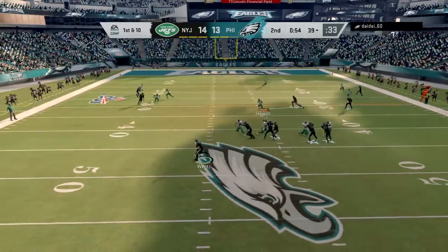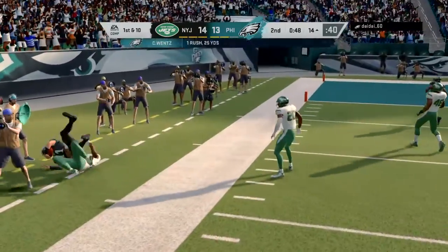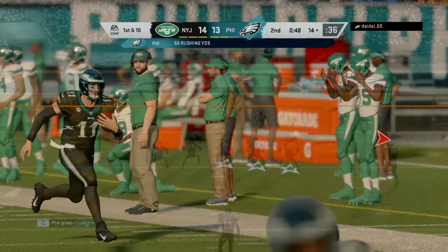Working from the gun. Wentz forced out to his left. And he's going to keep it here. Big yardage there on the scramble. It gets him a first down. So the youngster able to use the legs to pick up the first.